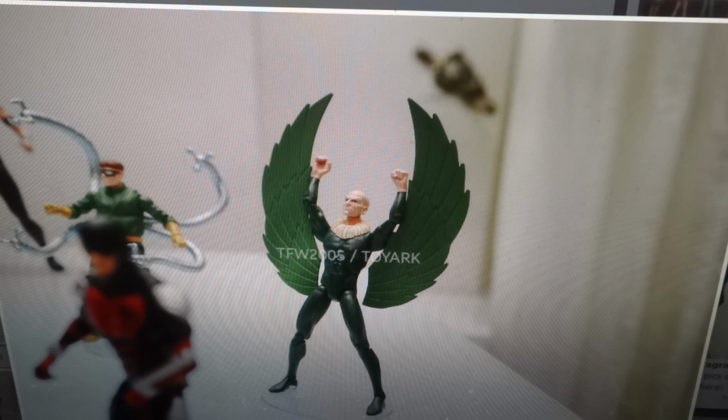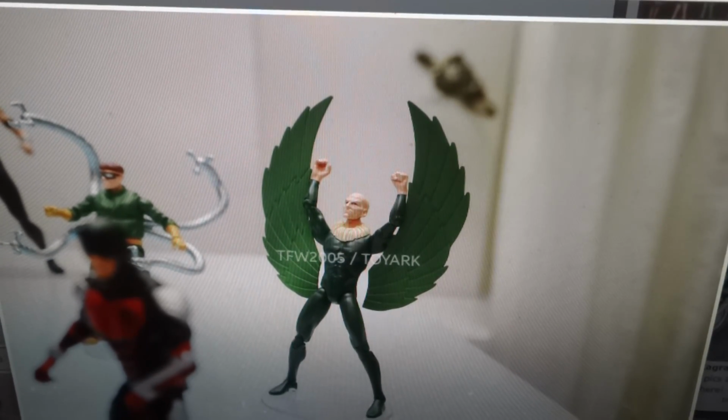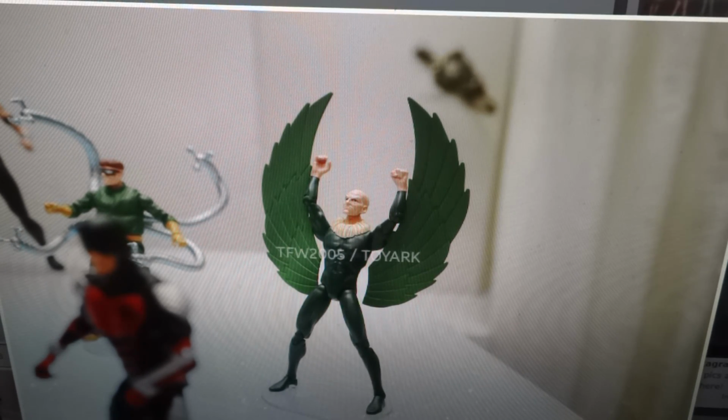So overall, I think that this is not the best Vulture. I think it's a little rushed. I like pieces of it for sure, but just overall, it does not look great to me, and I'm a bit disappointed. It looks like a very easy custom to do for just about anyone. So overall, I wish that they could have spent a little more time and effort designing that one and coming up with a little bit better design.